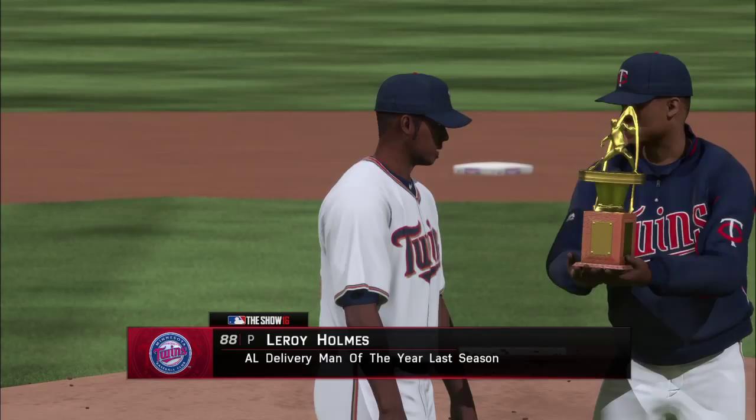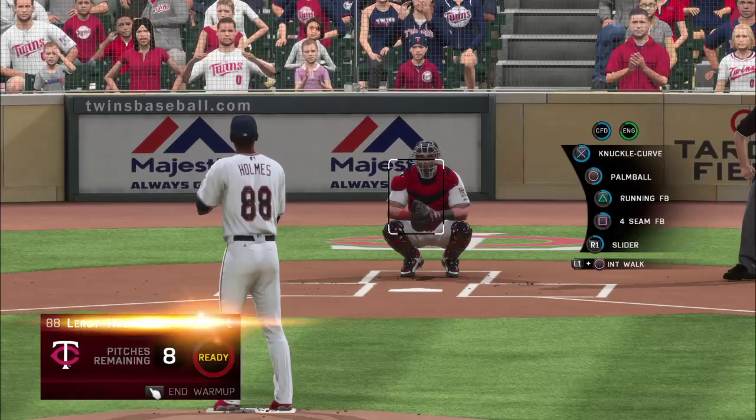Before the game, when he was presented with his AL Delivery Man of the Year award from last season. He was lights out of the pen last year, and that's a well-deserved bit of recognition for him.